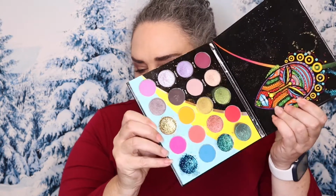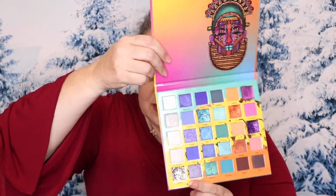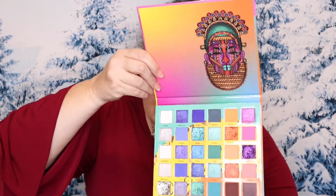I am, I think, going to keep both of the Wahalas. This is the first one. Looks like this. I do wish that there weren't as much pressed glitter in them. And this is the Wahala 2. I think between the two of them, the Wahala 2 is my favorite just because of the bright, fun shades. But again, it does have 3 pressed glitters in it. So we're keeping both the Wahalas.